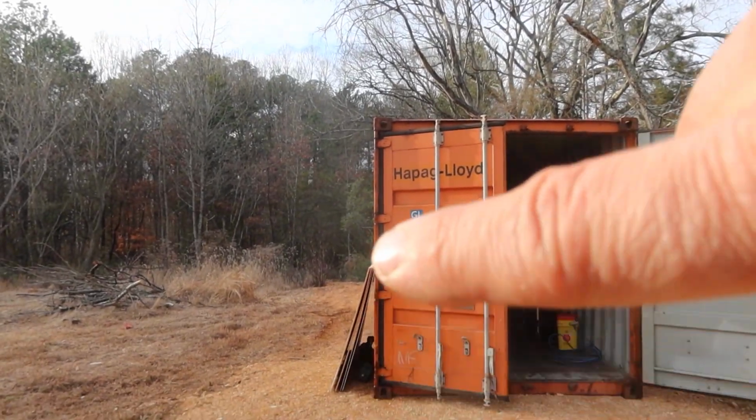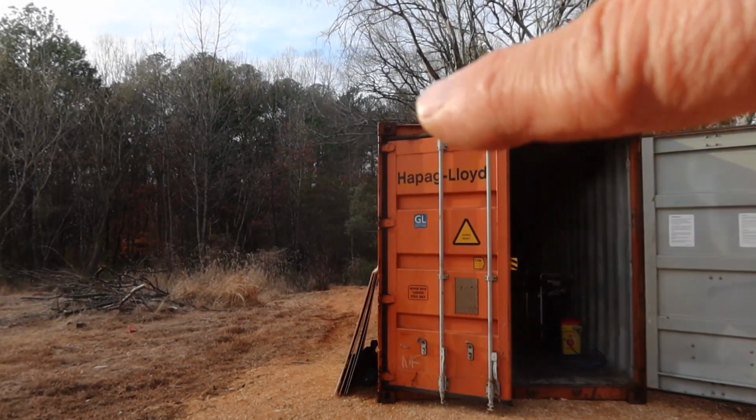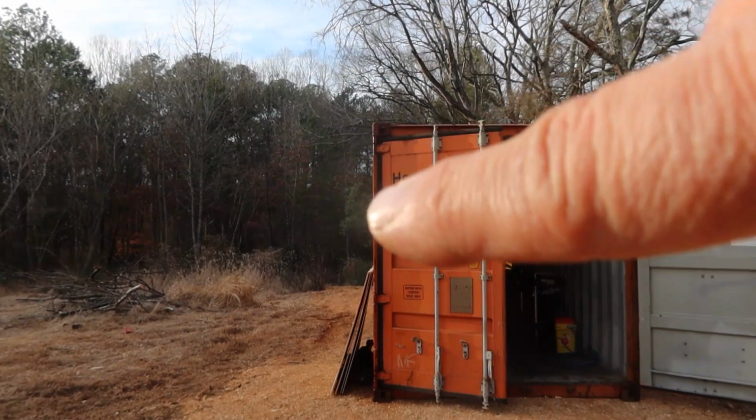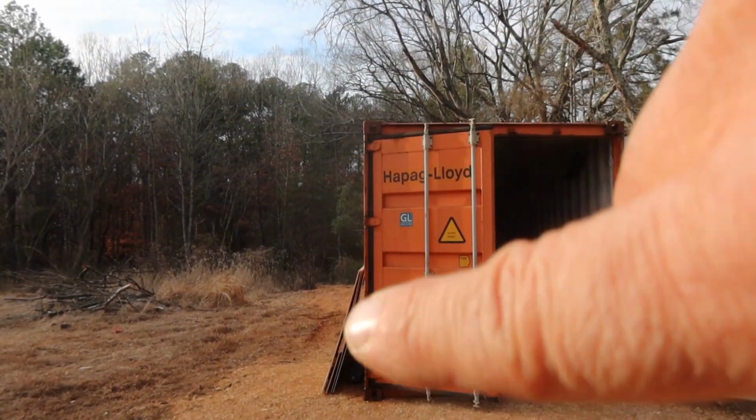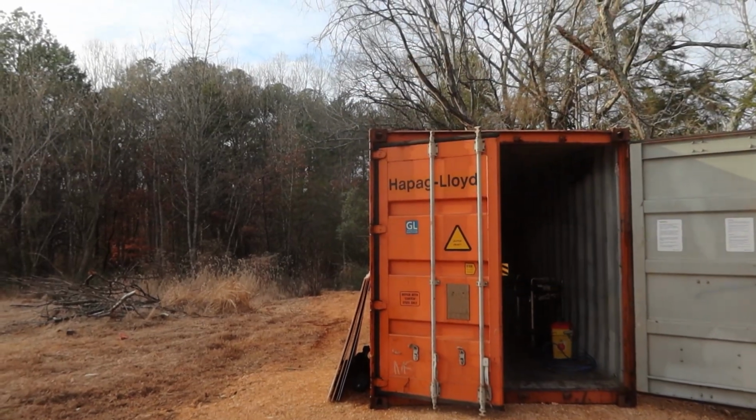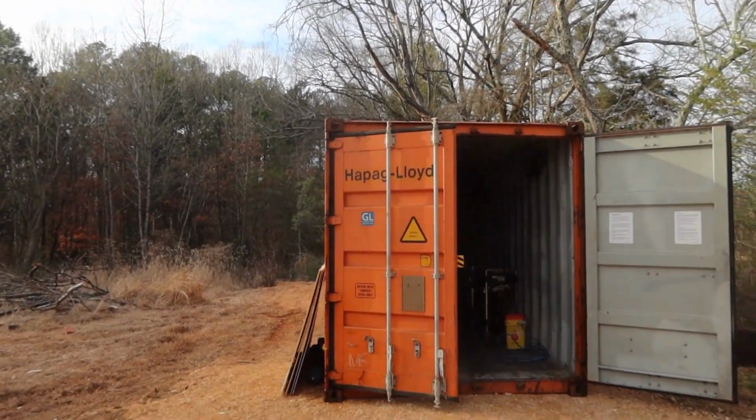I think it kind of goes straight. I think it's bowed out on this side, mainly between there. I think that problem makes it so these hinges aren't straight with each other anymore. I don't think lubing it is ever going to make it better.